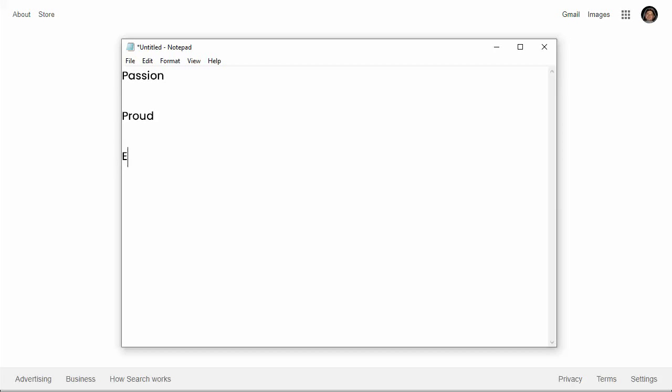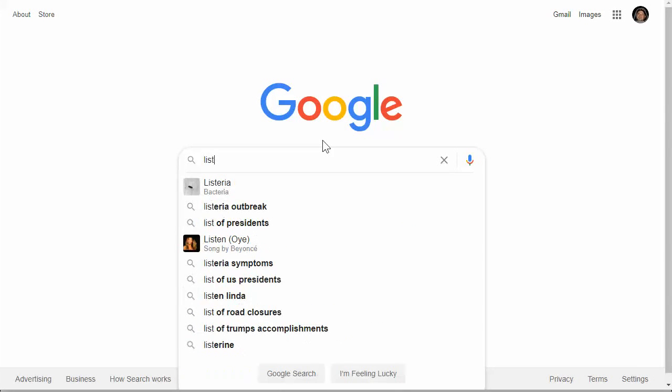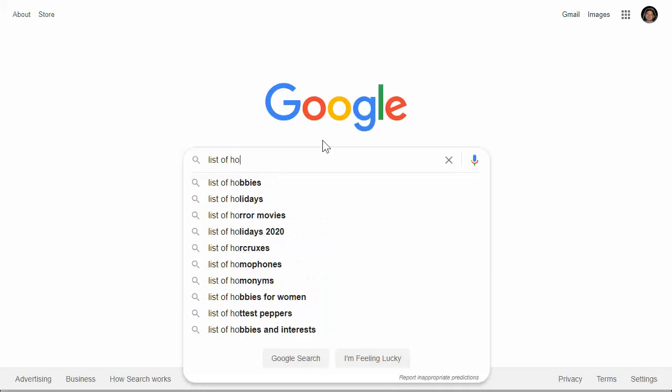And then the third thing is, does it evoke emotion? Is there some sort of emotion that people get when they think about the industry that you're in or the niche that you're in? So those are the three things you should think about before you choose a niche: passion, pride, and emotion. The easiest way to do this is type in list of hobbies on Google.